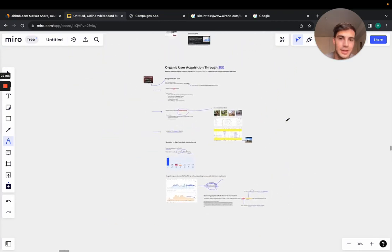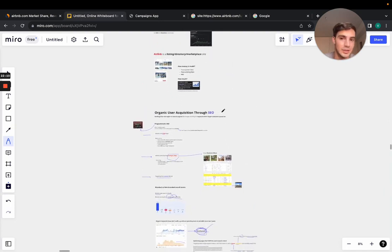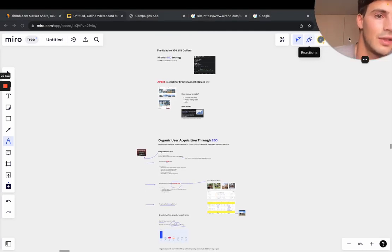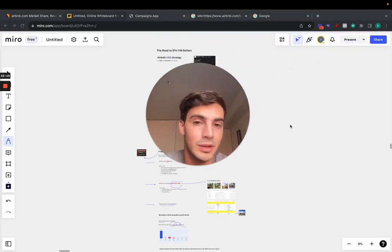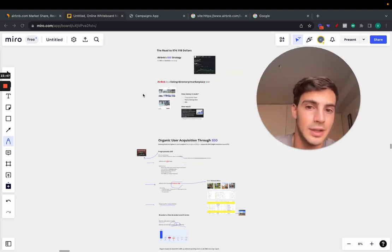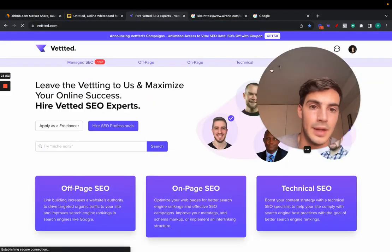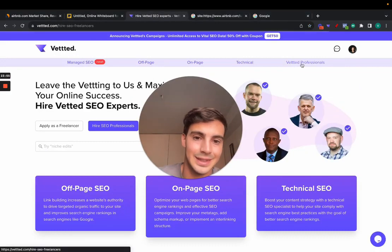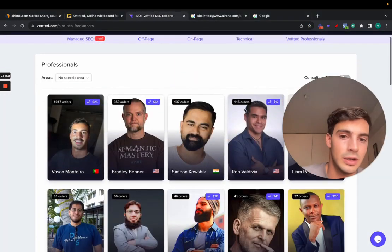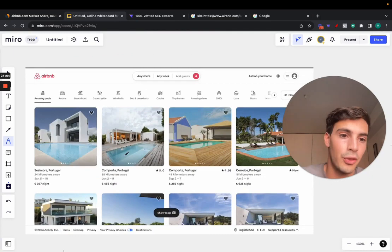And so this is more or less an overview of Airbnb's organic acquisition of users through SEO and how they're making money with it. Because at the end of the day, Airbnb is a listing website, and there's a lot of potential to make money with listing websites, because they are a fantastic way to gather in one place a curated and vetted amount of things, whether that's house listings like Airbnb, or people like on Vetted, where we gather SEO experts, right? Marketplaces, listing sites and directories. Their inherent value comes from the aggregation and the conjunction of being able to join all these valuable things that you do not own, right?